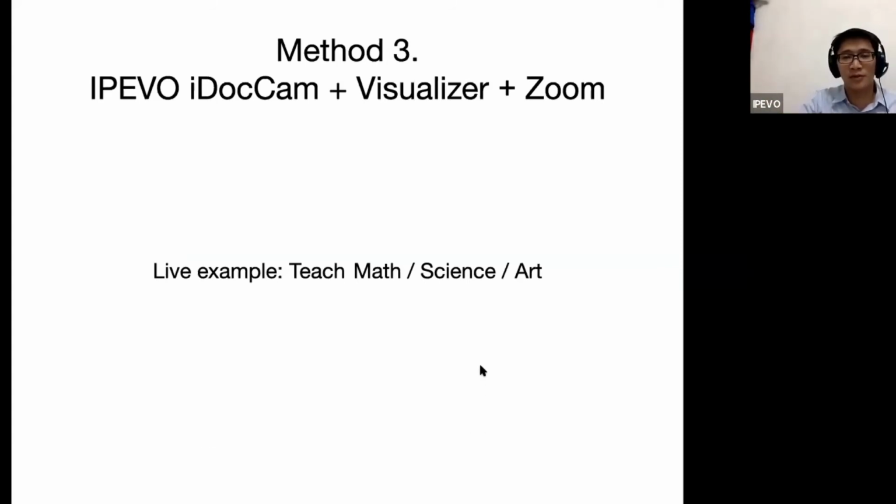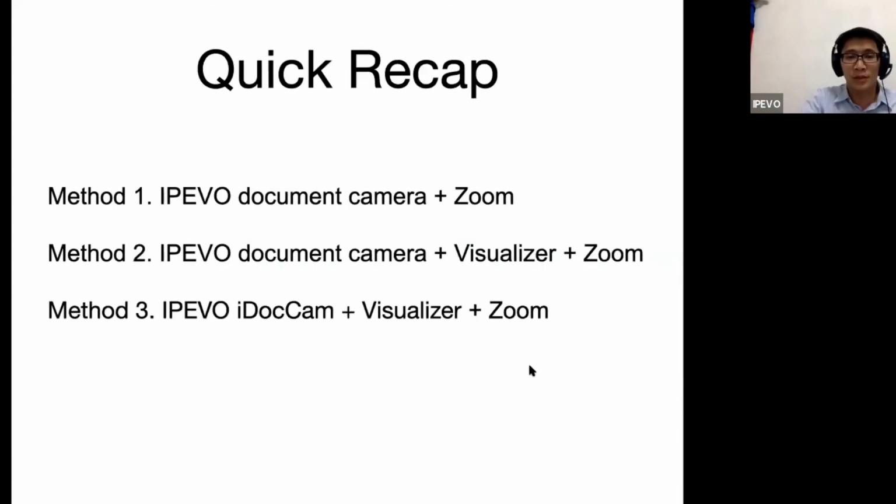IPEVO iDocCam plus Visualizer plus Zoom. So quick recap. Today we're talking about 3 different methods. Method number 1 is IPEVO Document Camera plus Zoom. Our second method is IPEVO Document Camera plus Visualizer plus Zoom. And our third method is IPEVO iDocCam plus Visualizer plus Zoom. For the first 2 methods, you're using a physical IPEVO Document Camera with Zoom as a medium to teach over the internet. And then you can use our IPEVO Visualizer software to take snapshots, record videos, etc.